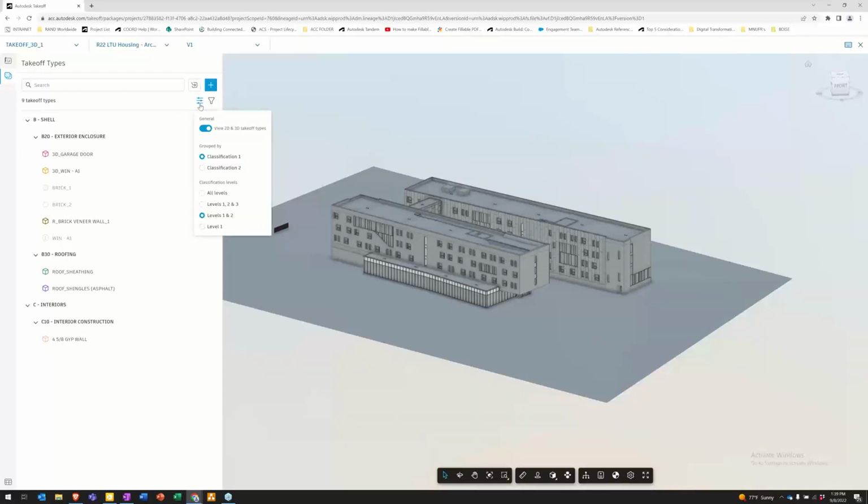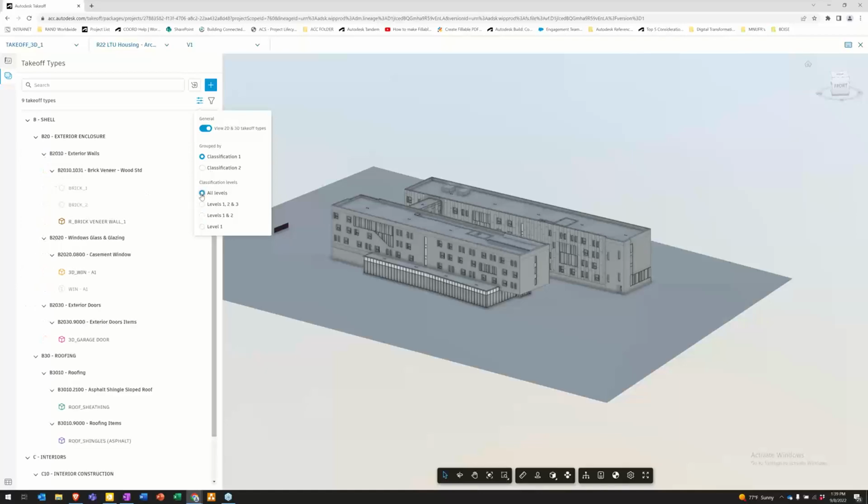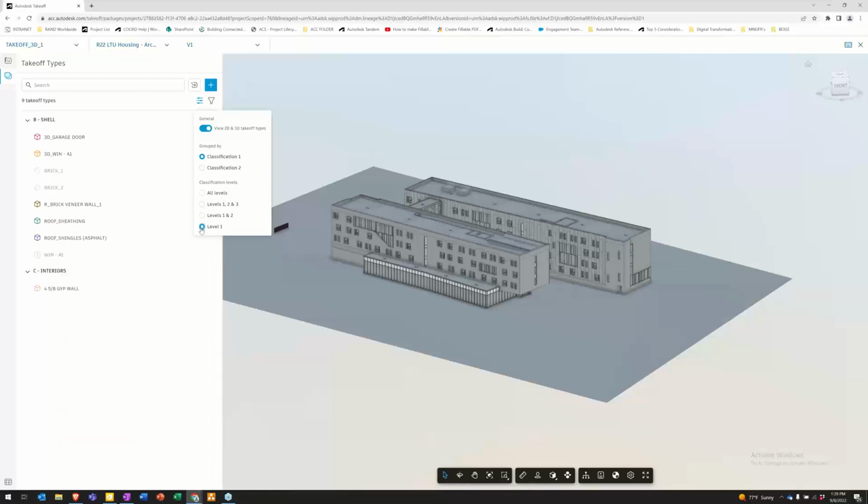Always pay attention to your settings, just throughout the program everywhere. How do you want to group these? Much like our export of our inventory, this allows us to view this list how we see fit. If you want to see it all the way to its most granular level, choose all levels, or if you just want to see it at its top level, choose level 1.